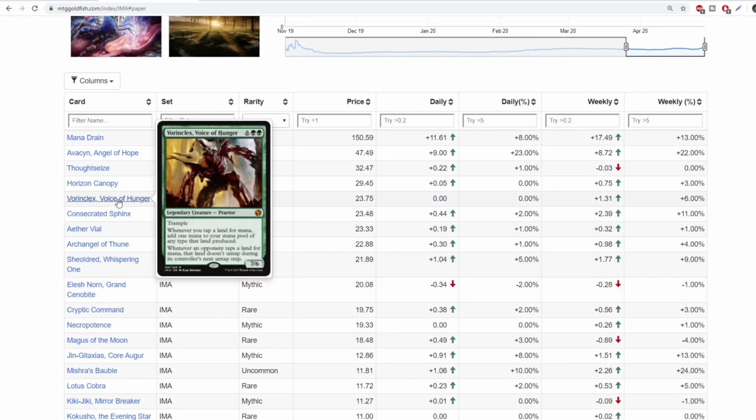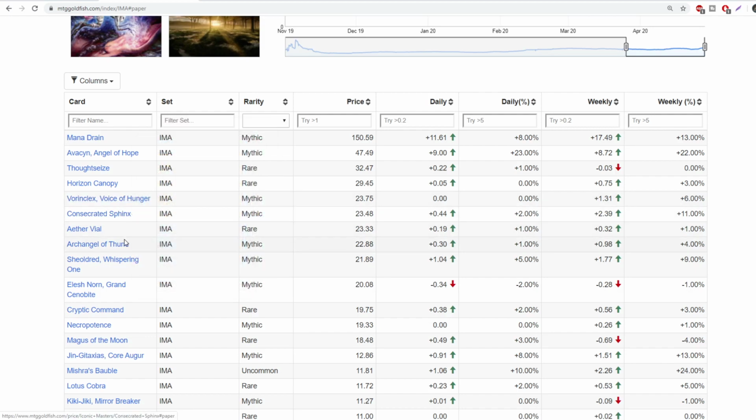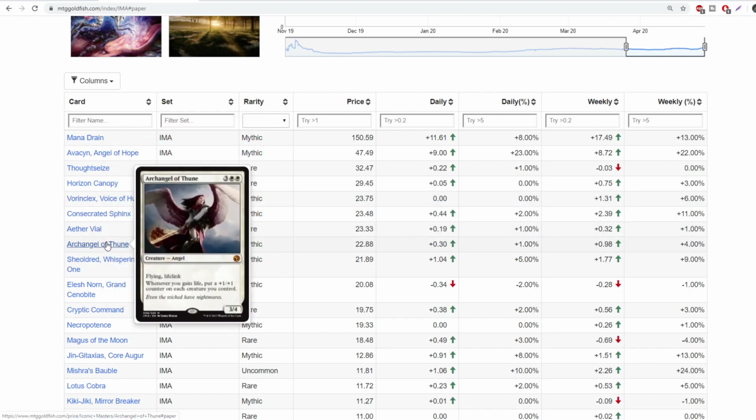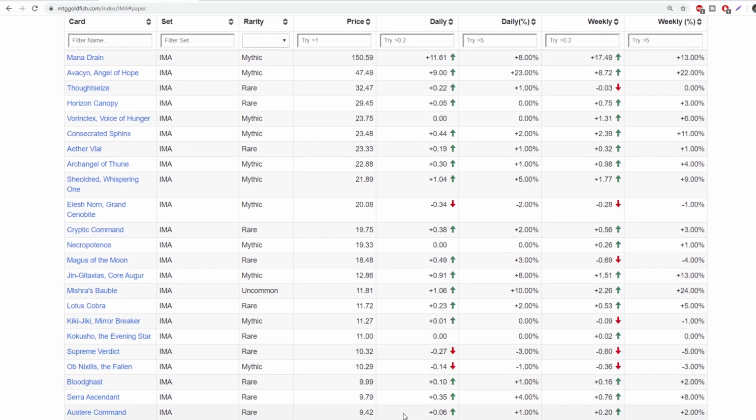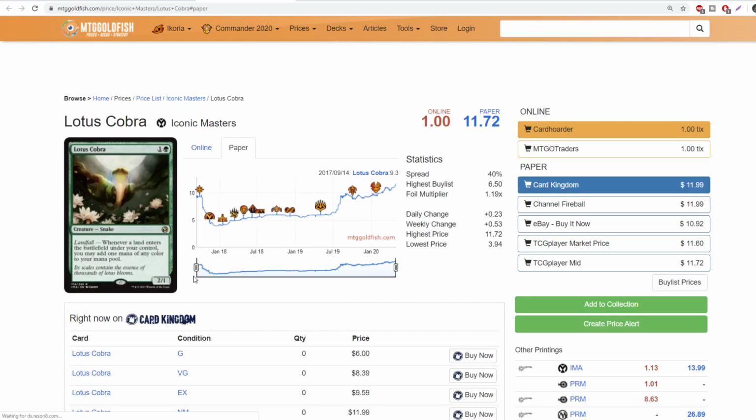We have other commander staples like Vorinclex, Consecrated Sphinx, Aether Vial as far as a competitive card, Archangel Thune, which is hitting more of the Pioneer scene, Sheoldred, Elish, Cryptic Command. These are high impact cards in various formats, and even cards like Lotus Cobra have rebounded quite well since they got crushed when they were released. So $4 to $12 with a card like Lotus Cobra, which is a rare, is a good sign for Iconic Masters.